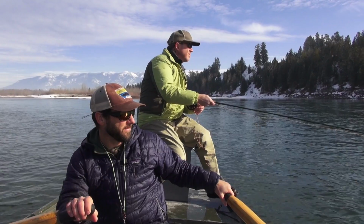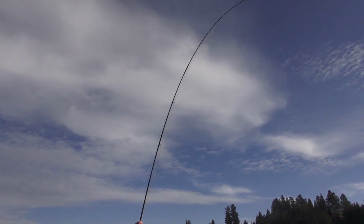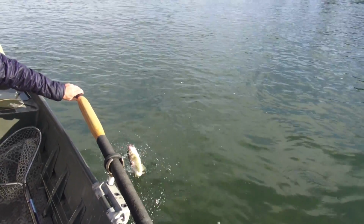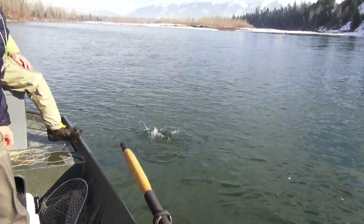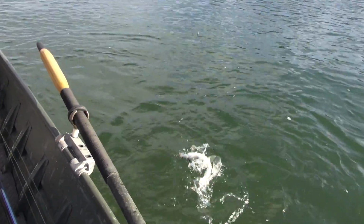It's warming up. There. Okay. Oh, it's a whitefish, our first whitefish of the day. Looks like a mountain whitefish, not a superior.